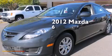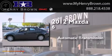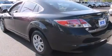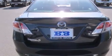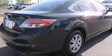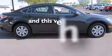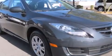This is a 2012 Mazda 6. This car has an automatic transmission and a 2.5-liter engine. Features include a low tire pressure indicator, traction control and stability control systems, cruise control, a CD player, a driver airbag, rear seat child-proof door locks, air conditioning, a folding second row, steering wheel mounted controls, and this vehicle has less than 17,000 miles. This vehicle won't last long at this price.